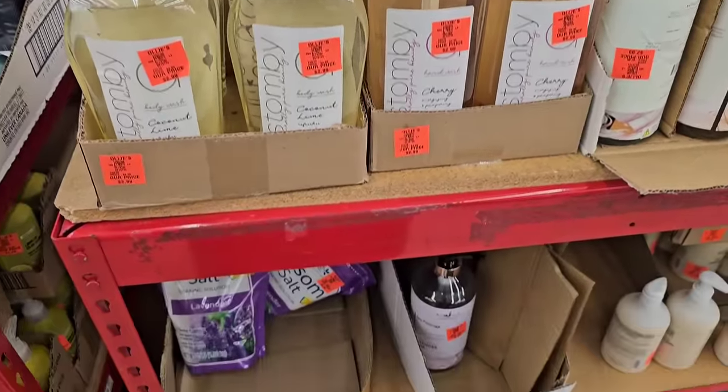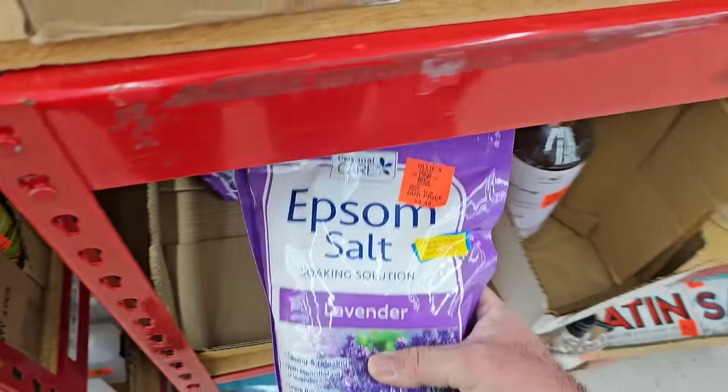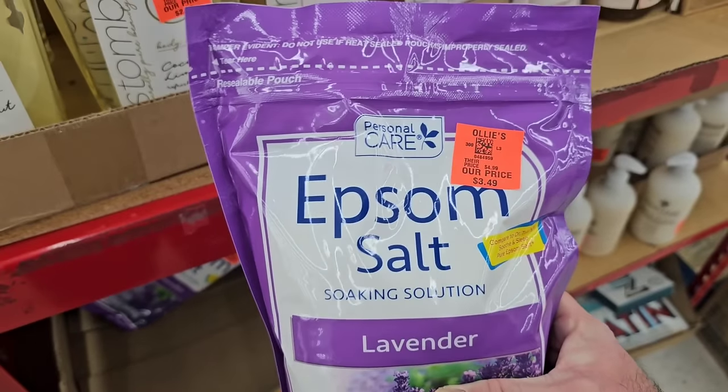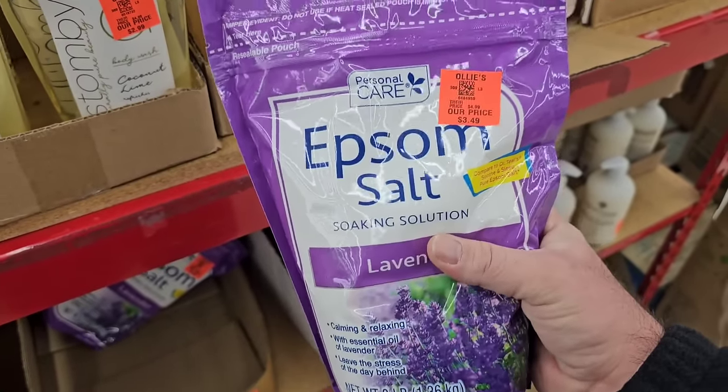I know a lot of people on the channel who've commented on these. Oh, got some Epsom salt here. Somebody was actually asking about that on the channel. Look at this, a big thing of Epsom salt here for $3.49. One about half this size at Kroger was $5.99, so good deal there.